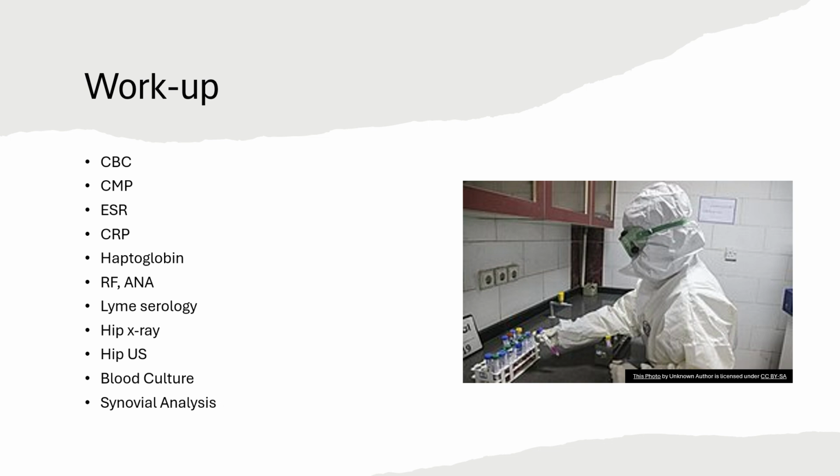Haptoglobin, why? We said okay, like CBC, CMP, and ESR, CRP. What about haptoglobin? Why order this? Hemolytic anemia. Yes, in hemolytic anemia, haptoglobin should be low. Yes, it would be low. So this is super important.